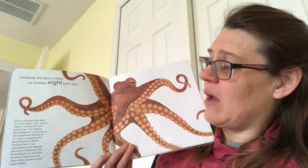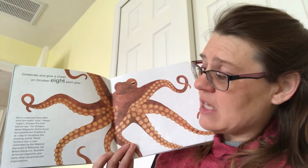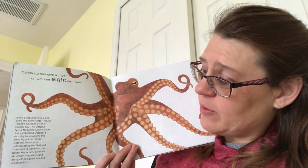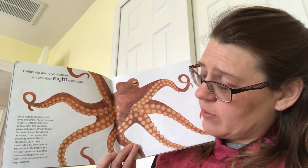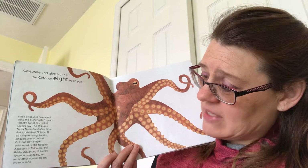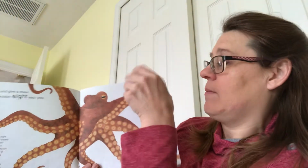Celebrate and give a cheer on October 8th each year. Since octopuses have 8 arms, the prefix octo means 8. October 8th is their special day. The Octopus News Magazine online forum first established October 8th as a day to recognize this amazing animal. World Octopus Day is now celebrated by the National Aquarium in Baltimore, the Bristol Aquarium, Scientific American Magazine, and other aquariums and organizations.